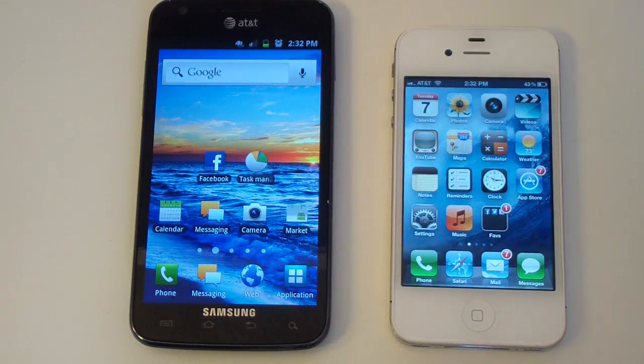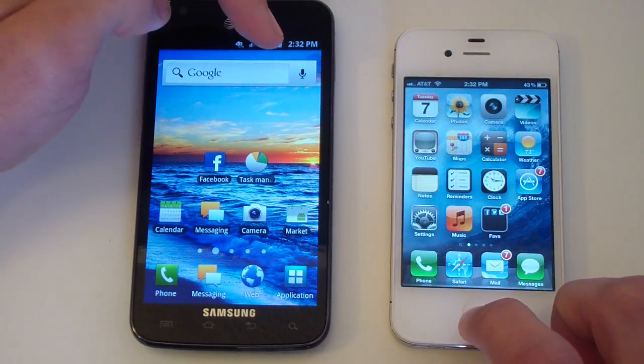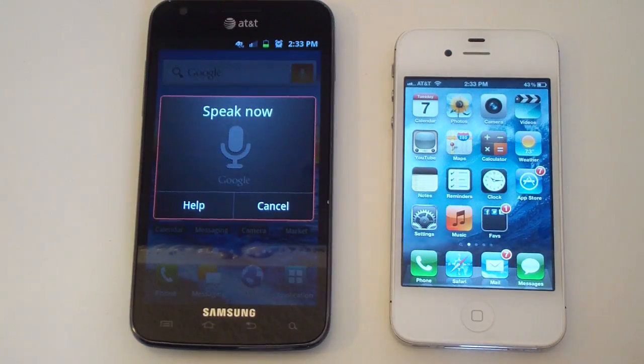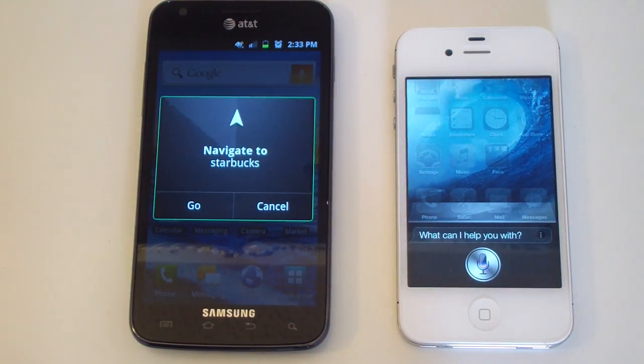on both voice commands. You can do directions. With the iPhone, you can use natural language. With Google Voice, you have to say navigation. So I'm going to try to do them at the same time. Actually, I'll just do it one by one. Navigate to Starbucks. Get me directions to Starbucks.